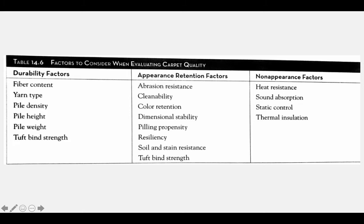Are you going to find a carpet that's affordable and has all these? No, you're not. Absolutely not. You have to pick and choose. The more factors it covers, just realize, guess what that will do to the price? It will go up, absolutely.